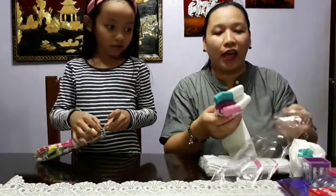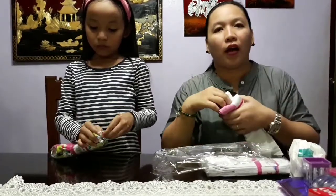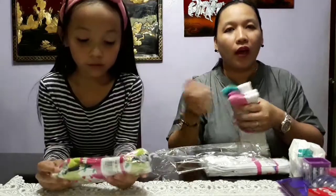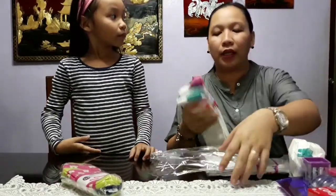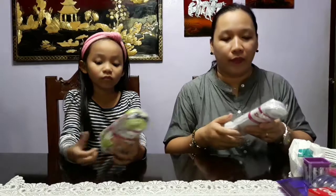Darlington kasi, matibay talaga siya. Even if you do wash and wear, ako kasi, I do hand laundry sa mga gamit or mga damit ni Sky. So, even on a weekly basis, wash ko siya talaga ng kamay at ni-scrub ko talaga, hindi siya madaling naliluma. In fact, maganda pa rin yung mga old socks niya. It's just that it doesn't fit anymore. So, we have to replace them.